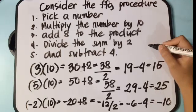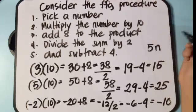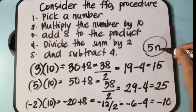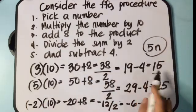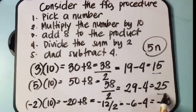That is 5n. Okay, we create a parang formula. So 5n, wherein our n is any number. So let's say our n is 3. So 5 times 3, that is 15. 5 times 5, that is 25. And 5 times negative 2, that is negative 10.